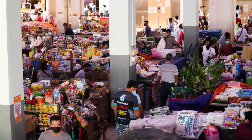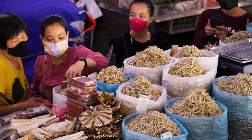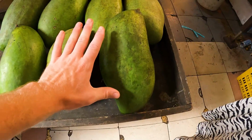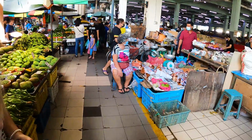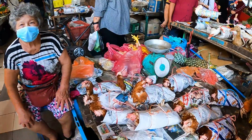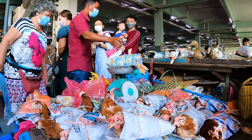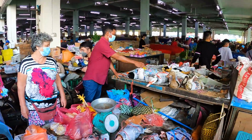And it seems like you can buy anything and everything here, including the kitchen sink, I would guess. Have you seen mangoes this big? Holy jumping, look at the size of the mango. Big as a watermelon. Smells good too. And there you have it, some chickens and newspaper. I'll have one chicken and the business section, please. Oh, live chickens. I guess the newspaper keeps them, and duck too. Keeps them contained and easy to stack them in the truck. Holy jumping, never saw that before.